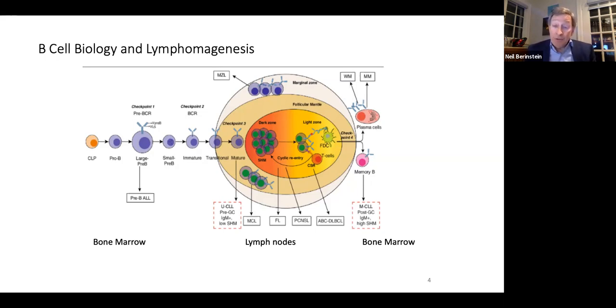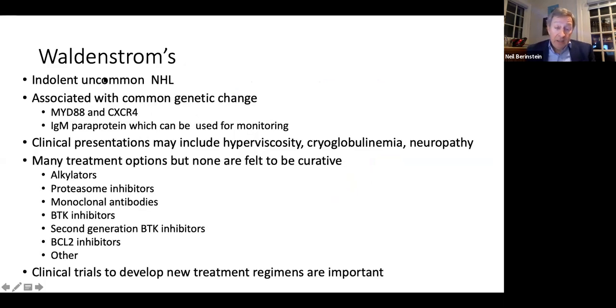And it's characterized by a very characteristic mutation, which is the MYD88 mutation. And talking about mutations associated with cancers, this is one of the strongest associations. 95% of patients with Waldenstrom's have this mutation. So this mutation in this type of B cell, along with other mutations that also occur, because no single mutation is sufficient to cause a malignancy, but this driver mutation in the mature B cell results in Waldenstrom's. So it's an uncommon, very slow growing type of lymphoma.